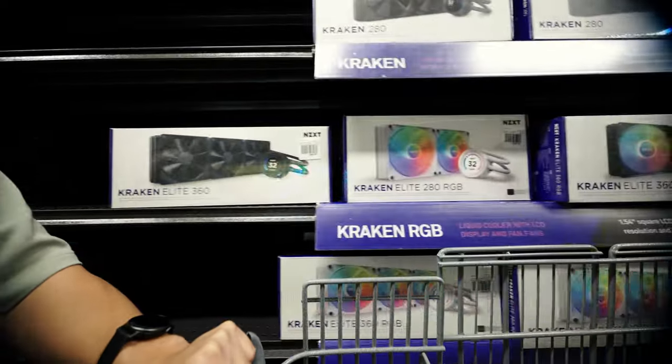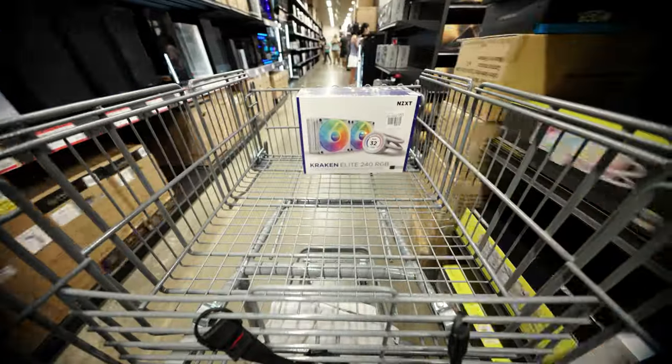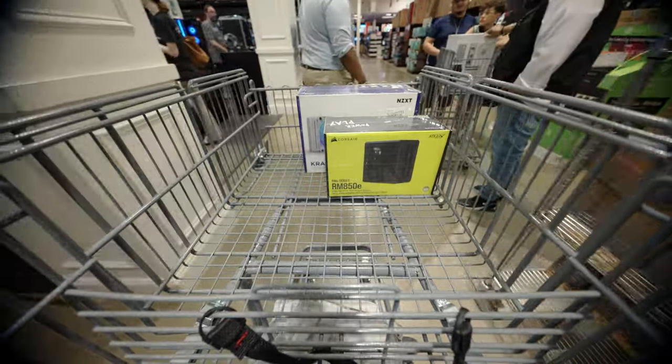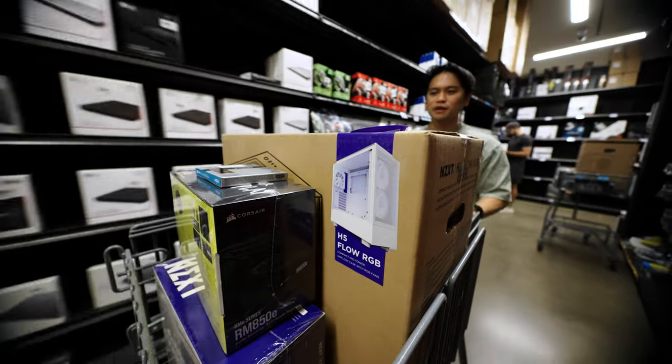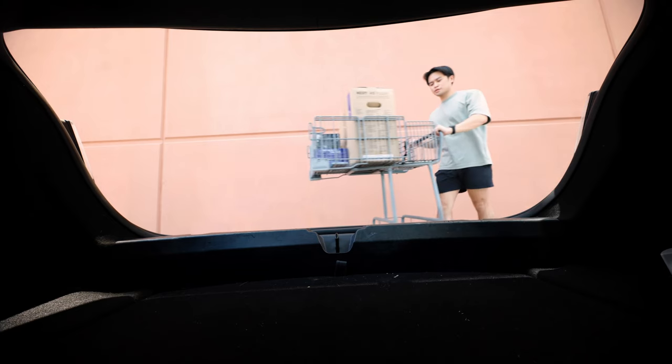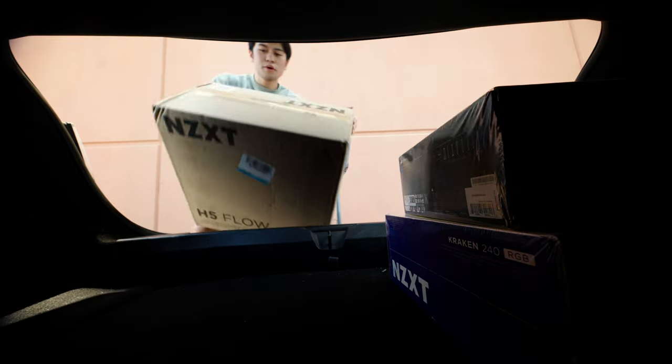For the other parts, I picked up a 240mm NZXT Kraken, Corsair RM850E, a 2TB Crucial T500, and everything's gonna be built inside of the NZXT H5 Flow. If you're ever looking to get PC parts for yourself, Micro Center is definitely the way to go.